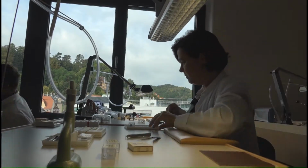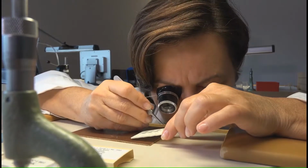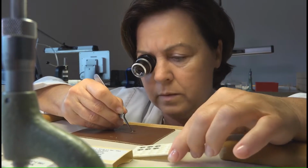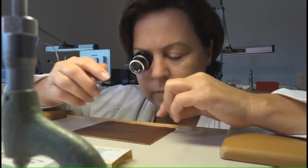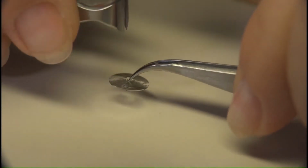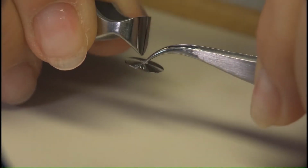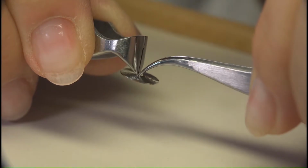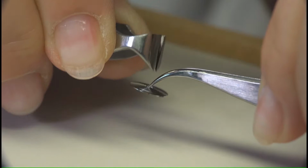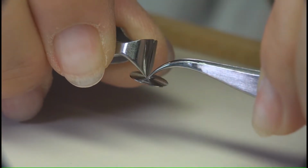The heart of every watch is the balance wheel, which is responsible for the regular running of every watch movement. The size of the machined piece is visible in comparison to the finger of the artisan.